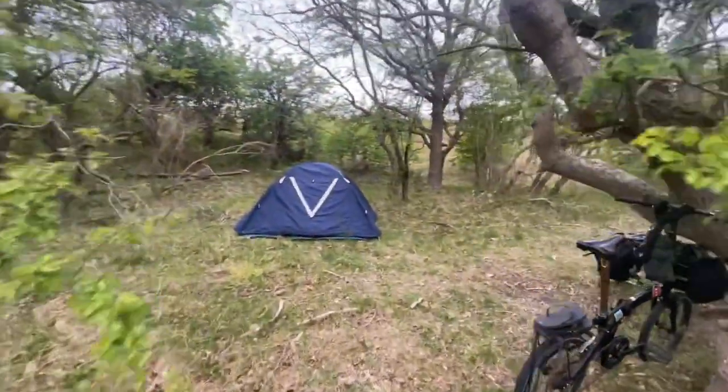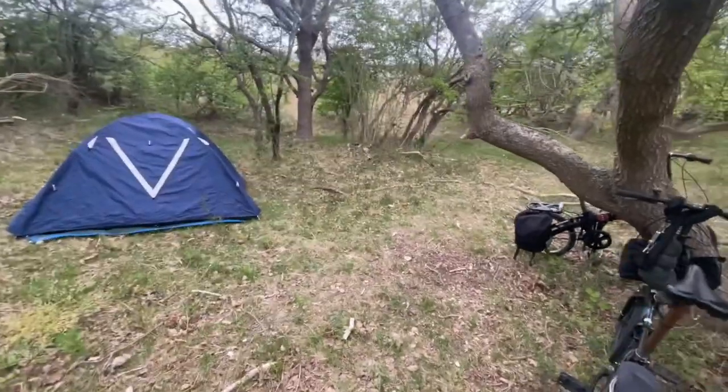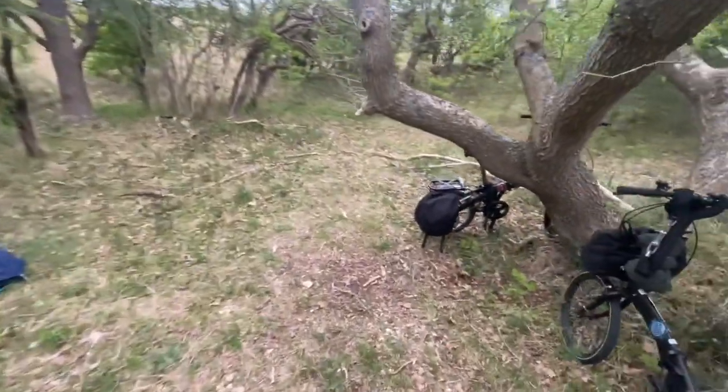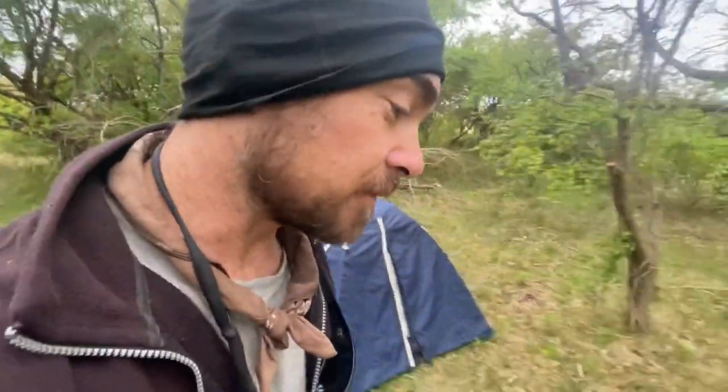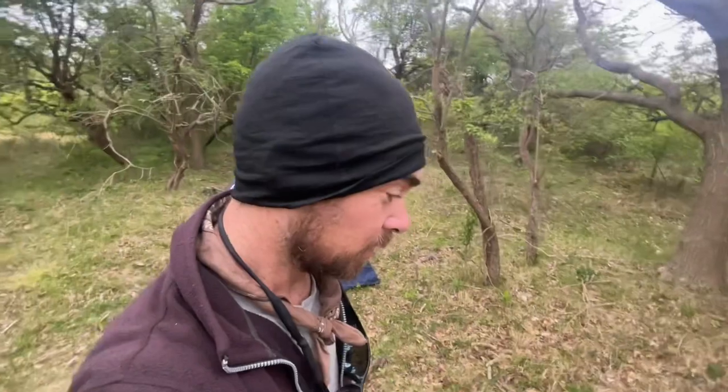Had a marvelous night's sleep here in the dunes. We're just about 10 kilometers away from Alkmaar. Here's our campsite. Perfect little spot. It's nearly time to load up the bikes. And I need some coffee and some breakfast. Let's get going.